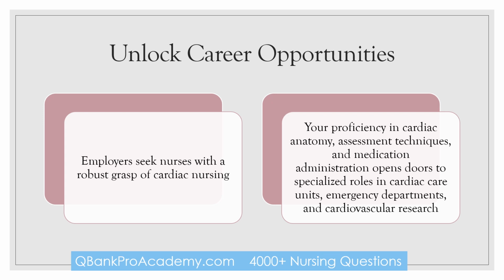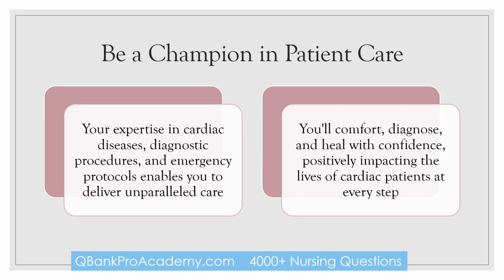Unlock career opportunities. Employers seek nurses with a robust grasp of cardiac nursing. Your proficiency in cardiac anatomy, assessment techniques, and medication administration opens doors to specialized roles in cardiac care units, emergency departments, and cardiovascular research. Be a champion in patient care. Your expertise in cardiac diseases, diagnostic procedures, and emergency protocols enables you to deliver unparalleled care. You'll comfort, diagnose, and heal with confidence, positively impacting the lives of cardiac patients at every step.